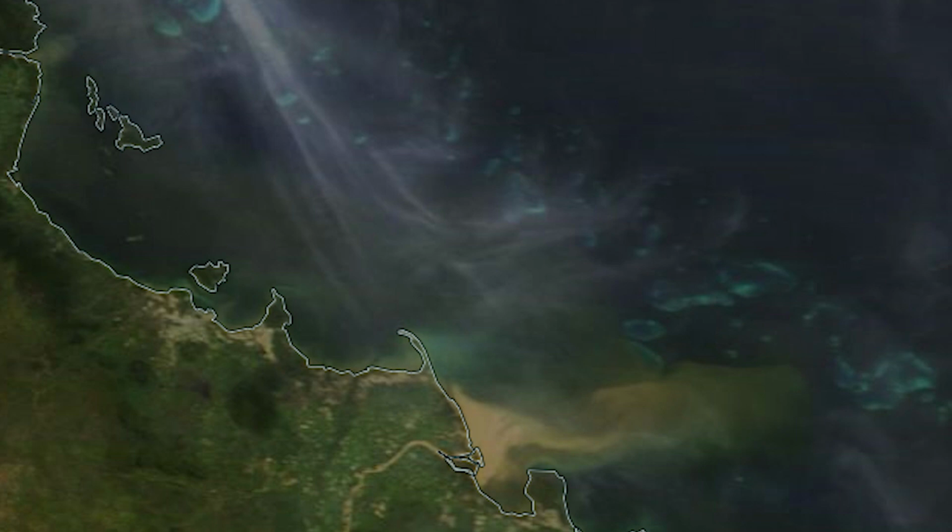Imagery indicates that the flood plumes did extend right out into mid-shelf reefs and up and down the coastline between Princess Charlotte Bay in the north all the way through to Mackay in the south. Some of those river systems, particularly the big systems like the Burdekin, are still discharging material into the marine park and contributing to the flood plumes.